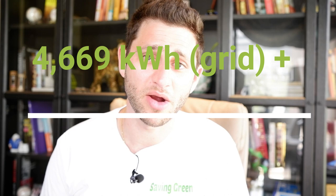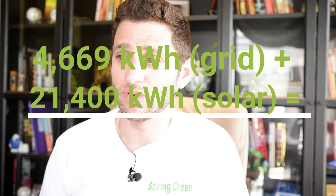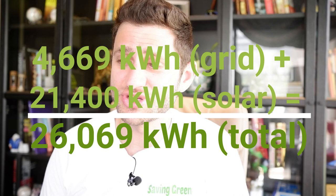I think that because of our efficiency improvements from our air conditioning units, we should be looking at a lot less. So therefore, if I look at what I'm paying for through FPL for the 4,669 kilowatt hours, and I add that to the 21,400 kilowatt hours from solar generation, now we're looking at a 26,069 kilowatt hour total energy usage, which is a 31% energy reduction, which is, I think, a lot more in line with our estimates. So now let's look at our summaries.